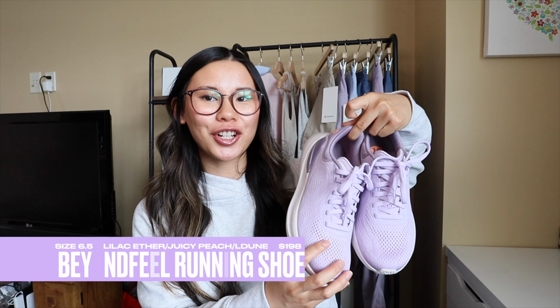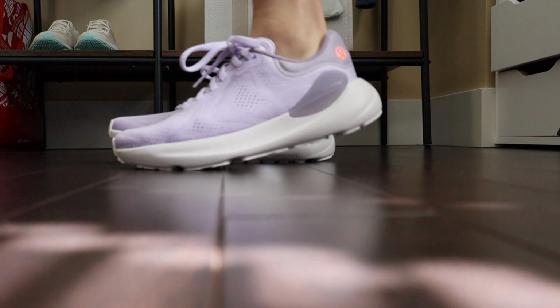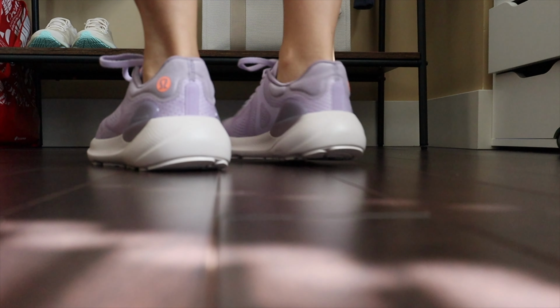The first thing I wanted to share with you are the new Beyondfeel running shoes. I picked these up in the color Lilac Ether, Juicy Peach, and I think it's Light Ivory or Mojave Tan. I'll have it on the screen for you, but I'm super excited to try out these shoes. I absolutely love the Bliss Feels, and while those are technically made for running, I do find them better for standing and walking for long periods of time, but these ones are supposed to be a little bit more technical towards the running shoe.